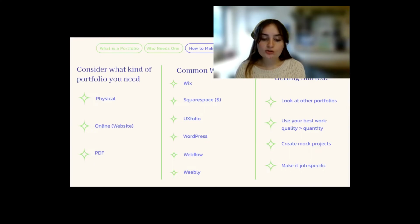Physical portfolios are used when applying to jobs in person. However, they are being phased out in favor of website or PDF portfolios. Some industries will require you to have a physical copy of your portfolio, so make sure to check out the industry standards and the job description for the position you're applying to.